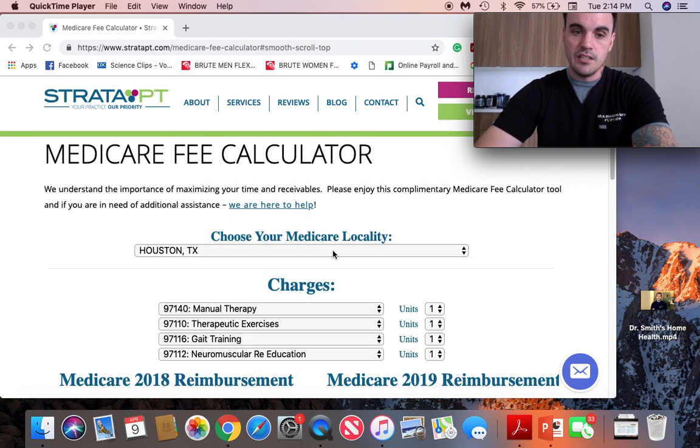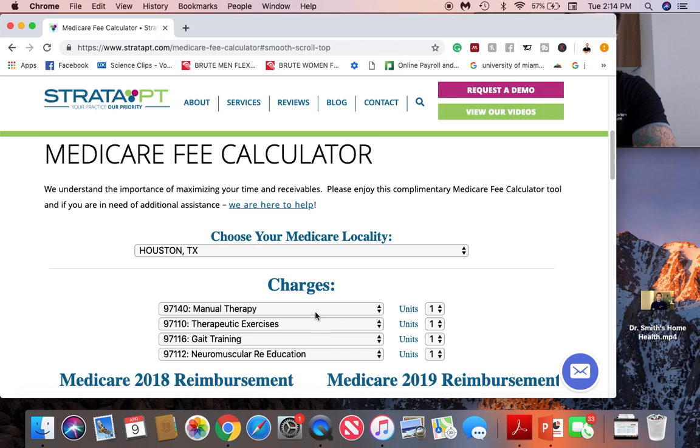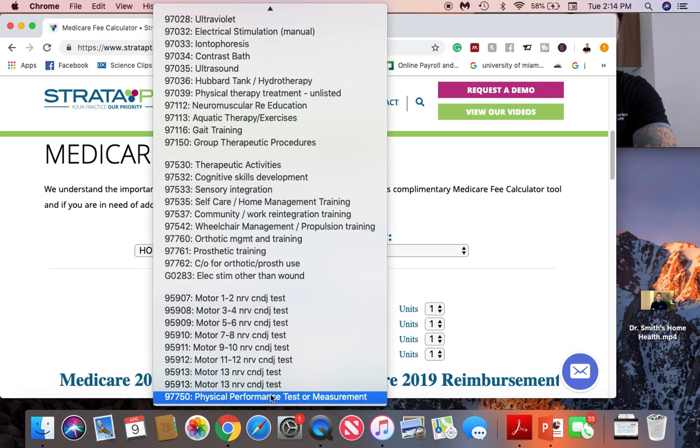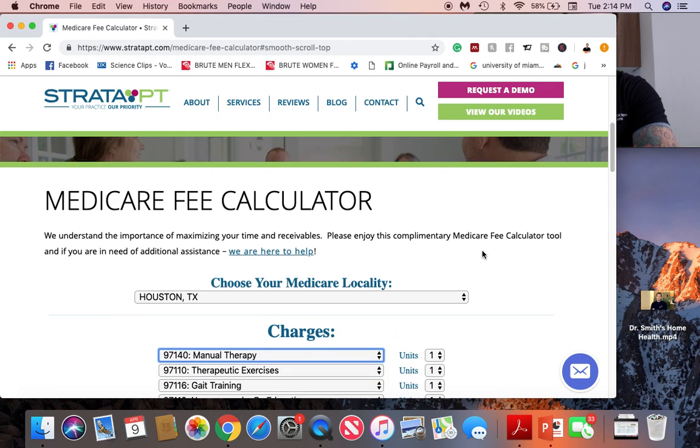And again, this works for PTs or OTs. And we can even go into physical performance tests or measurements as well. So again, play around with it.